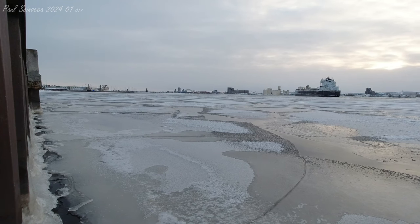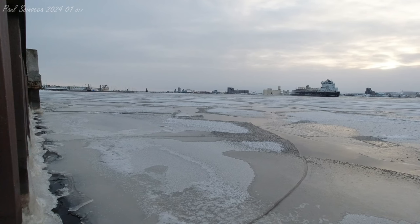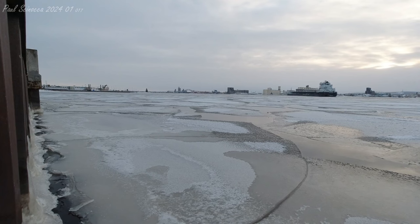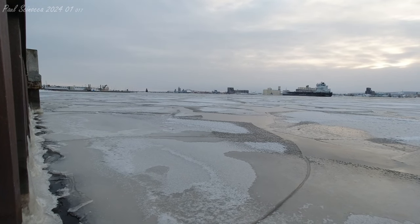Definitely in some thicker plate ice now, but it's still breaking up pretty good. We don't have any big chunks floating in front of us yet. Okay.